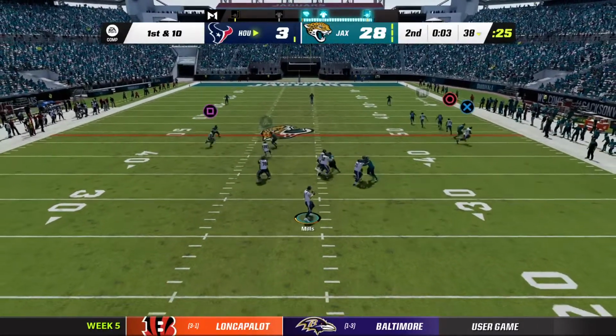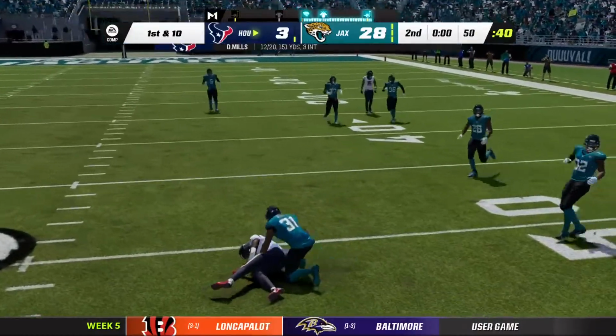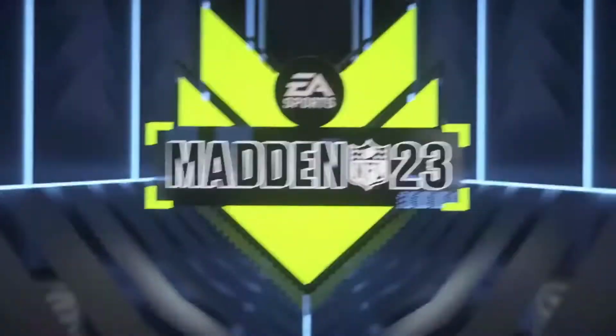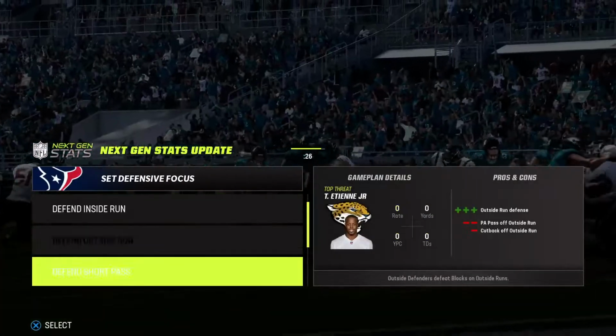Final play of the half, Mills. And that's complete to Cooks. And they're going to get this up to midfield. So we've come to halftime. Message received here. No need to wait. We're going to skip halftime and get right back to the action. Here comes the 3rd quarter.